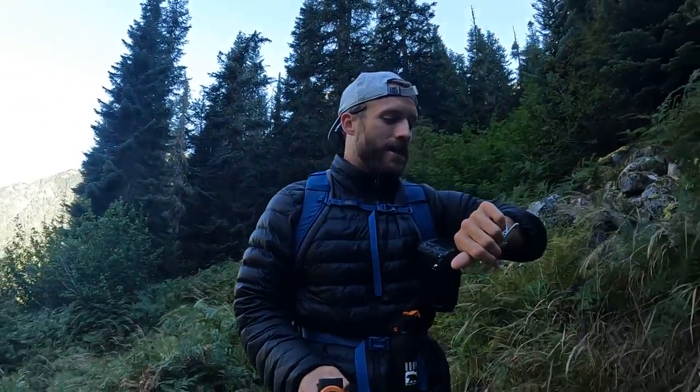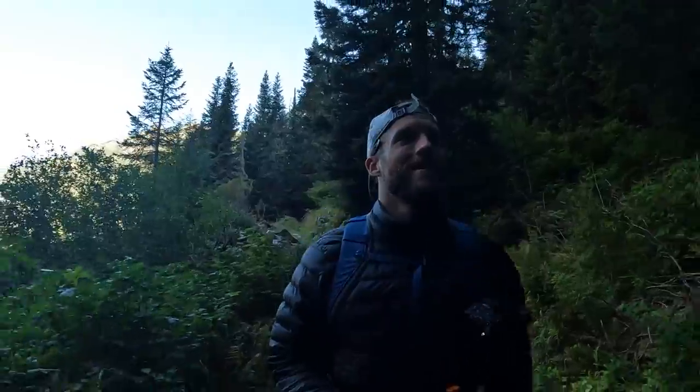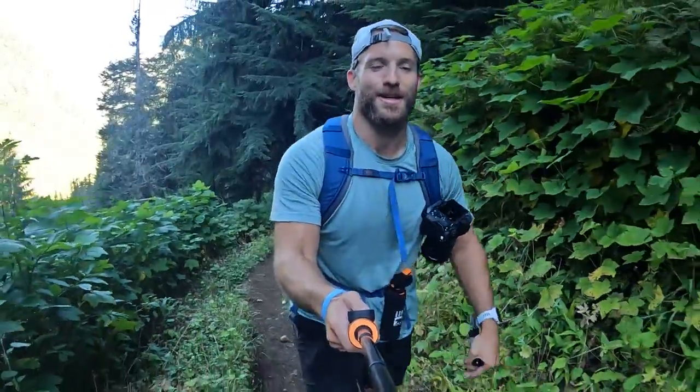Okay, 1 mile in, only 200 feet of gain. So what that's telling me is a lot of this gain is gonna happen at the end. So we still have about 3 miles to the pass and 4 miles to the peak. 1 mile in, let's keep going. I'm already sweating like crazy. So this thing has to come off. Okay, that is much, much better.